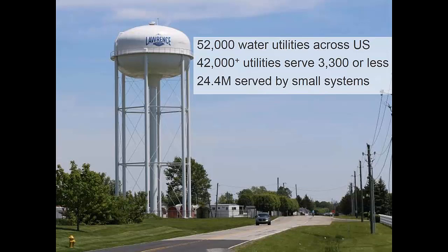Now, of those 42,000 utilities that are 3,300 or less, which is one of EPA's cutoffs for whether you're a small system or not, those utilities serve about 24.5 million people. So what you see is that the vast majority of people served by water utilities are served by a relatively small portion of water utilities that are larger. And then the vast majority of utilities serve a relatively small population base. A quick average of that shows that 530 people per small system would be the average. That's a pretty rough calculation, though.